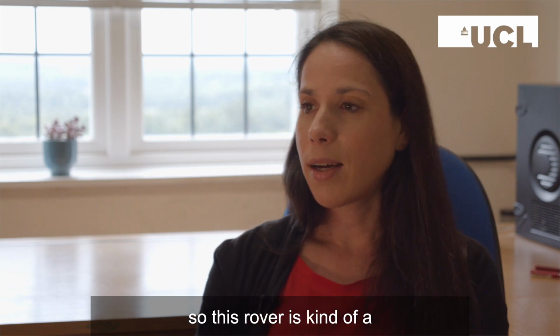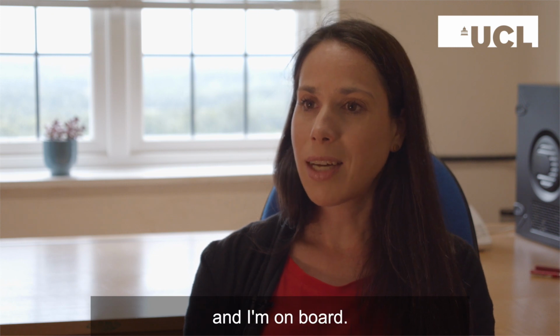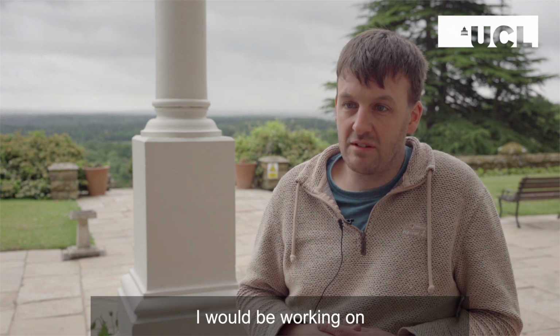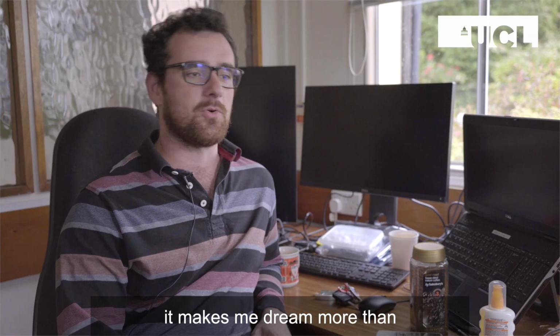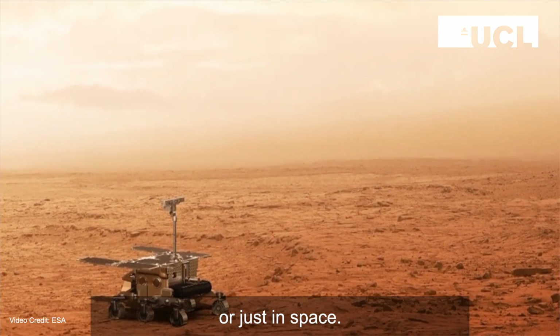So this rover is kind of a robotic field geologist, and I'm on board. It's been a really, really exciting project. If you told me 10 years ago I'd be working on a mission to go to space at all, let alone making hardware that went to Mars, I wouldn't have believed you. A mission landing on another planet makes me dream more than a mission that's in orbit or just in space.